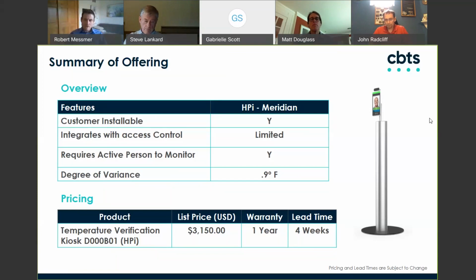So this is managed mainly by the manufacturer, correct? Not by CBTS. Correct. Okay. Is the infrared scanner sanitized after every use? Because it's not coming in contact, you shouldn't need to sanitize, but it depends on your policy of the workplace. You may require someone to go through and sanitize it periodically. That was one of the beautiful points about this. You're not coming in contact with it.